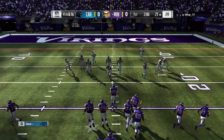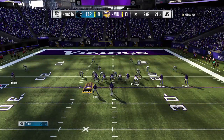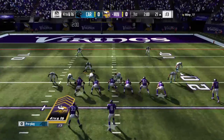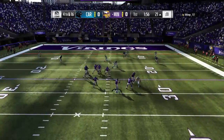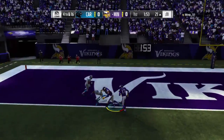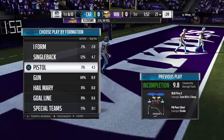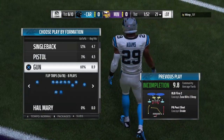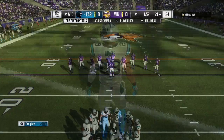And on their first drive, the offense staying out there. They're going to go for it on 4th. Play action now. Cousins. And my goodness, this is incomplete. Boy, it looked like he had it and dropped it. And on the opening drive of the afternoon, the defense forces a turnover on downs.